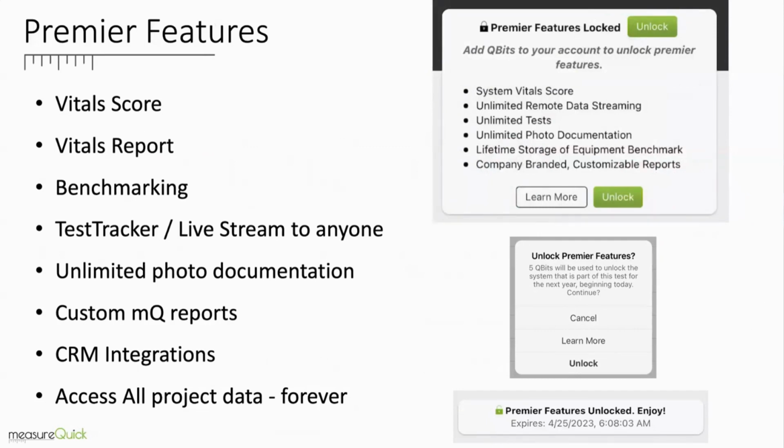That is one system, and you unlock that system, and then it's unlocked for an entire year. Right? You can do a lot of measureQuick without unlocking it, but here's where it stops: you do not get to get your vital score.